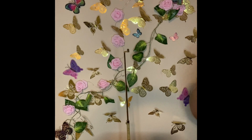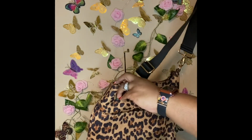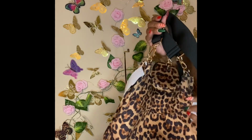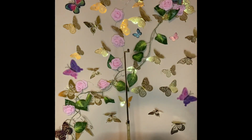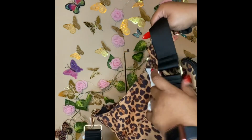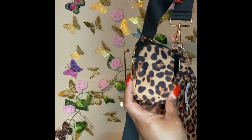Okay, here is another TJ Maxx find. This is a crossbody, y'all. I love leopard print. If you haven't already identified that about me, I love leopard print. Even what I have on today, I'm gonna get in the camera. My necklace is leopard print. My shirt has leopard print on it. It most definitely does. I love leopard. So, I bought this leopard crossbody. It has a guitar style strap. You know, that guitar style strap, it has a little pouch that you can put things in.